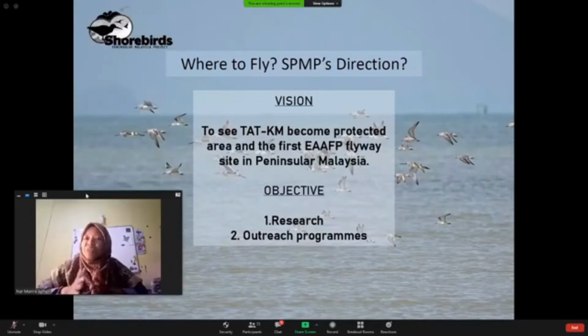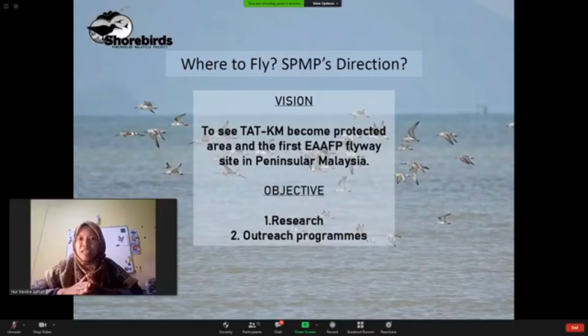I want to tell you what our vision is, and what the SPMP is. This is the short form. When I say SPMP, I'm referring to the Shorebirds Peninsular Malaysia Project. My vision is to see Teluk Air Tawar, Kuala Muda become a protected area and become the first EAAFP flyway site in Peninsular Malaysia. What is EAAFP? I will tell you later in my slides. There are two objectives in this project. The first one, of course, is to do research, for example, we conduct continuous monitoring of data. And the second one, we do outreach programs. Okay, next.